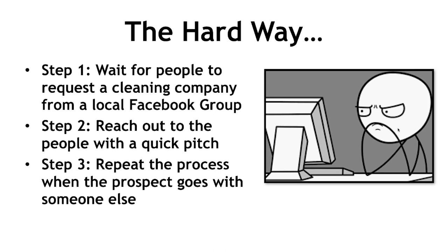And tons of people would go to it, but we would just repeat this process as soon as the prospect went with somebody else with a lower price. Because anybody who's searching like that was always trying to find the best deal. And then they would wait till 15, 20 cleaning companies reached out to them and would say, oh, I'll do it for $60. You don't want to play that game. It's a race to the bottom. It is not going to be the best way for you to grow a legitimate business.